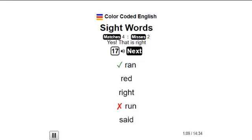With the sight words puzzle, students listen to a word as many times as they want. Then they try to identify it in a list of 5 words. The app keeps track of matched and missed words that the students can view at any time. There are about 150 sight words and about a dozen homophones that are pronounced in the puzzles.